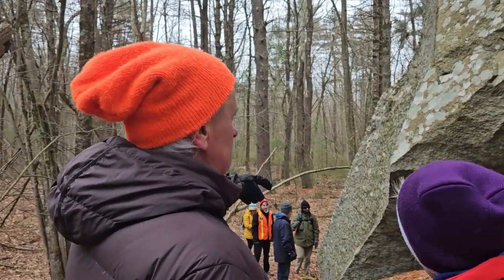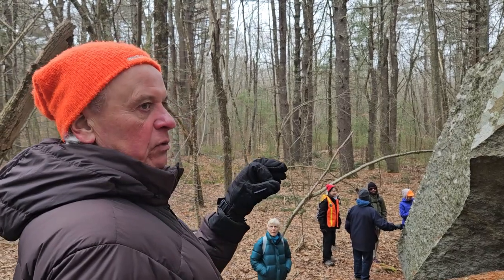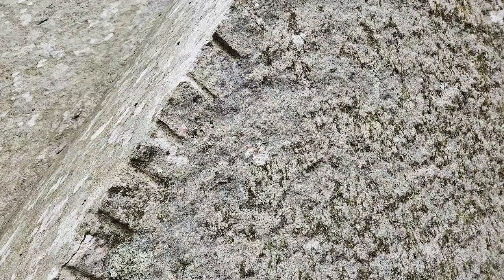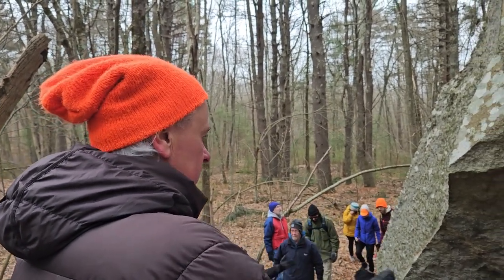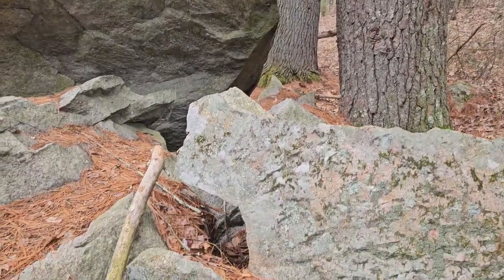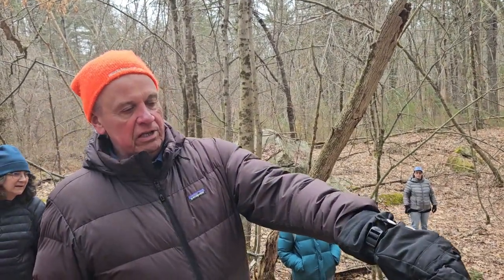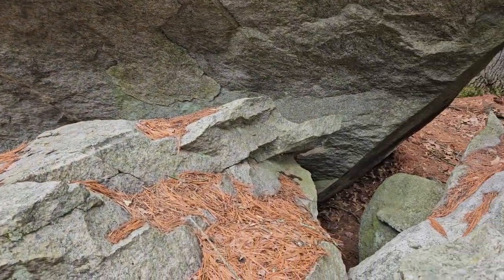If you look on this edge right here, and you can see along some of these, they would use what's called a feathering tool. They tapped it into the rock, and it would expand. Then they'd go up to another hole and do the same thing. Then they'd get up with a big sledgehammer and whack that piece of rock, and it would split off, like what you see here. Then they would cut it into smaller pieces and make foundations for houses and barns, or whatever they would do with the rocks. And this has an area under there where you could stay, and it's all black on the top, like there were fires built.